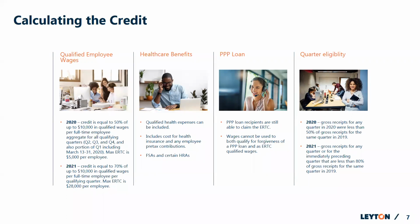So we're allowed to take up to 50% of up to that $10,000 of qualified wages. And the quarters that we look at are quarters 2, 3, and 4 in 2020, and there's a portion of quarter 1, which is March 13th to March 31st of 2020. That's because this is when the law came into effect, March 13th of 2020. That's why we're not able to take any qualified wage payments from January 1st to March 12th. So the maximum amount of the credit that you could claim in 2020 per employee is $5,000.